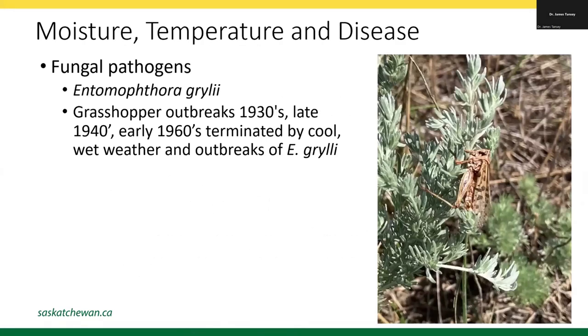So moisture, temperature, and disease. The grasshopper outbreaks in the 1930s, late 1940s, and 1961-ish were terminated by cool, wet weather and outbreaks of Entomophaga grillii, a fungal pathogen. There are different isolates that can be more disease causing for different species of grasshoppers. You can get, side by side, very different species with very different effects from the same isolate of Entomophaga grillii. There is a relatively moderate diversity of isolates described to date.